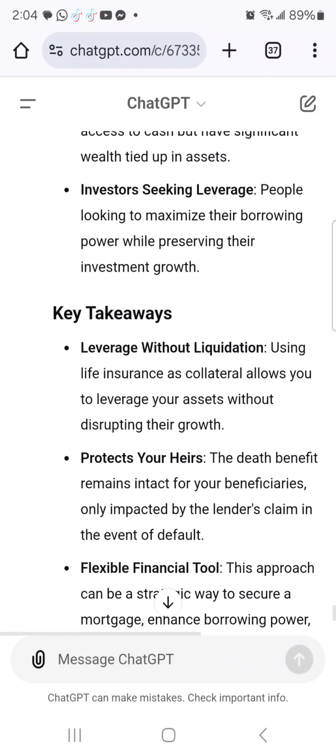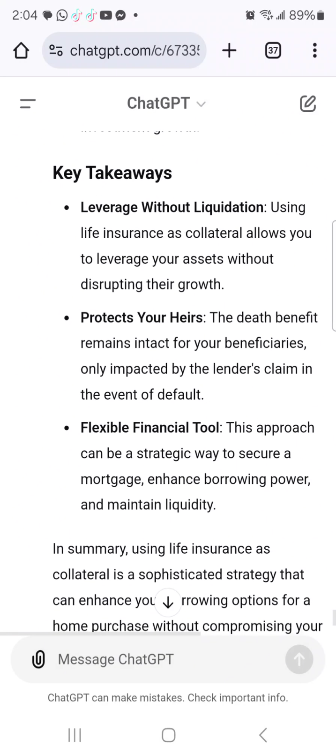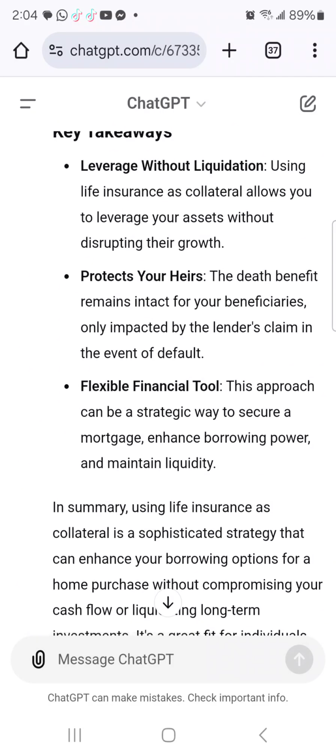Key takeaways. Leverage without liquidation. Using life insurance as collateral allows you to leverage your assets without disrupting their growth. It protects your heirs. The death benefit remains intact for your beneficiaries, only impacted by the lender's claim in the event of default. Flexible financial tool. This approach can be a strategic way to secure a mortgage, enhance borrowing power, and maintain liquidity.